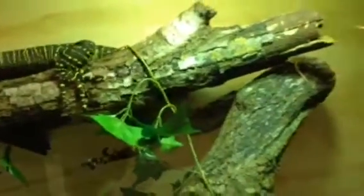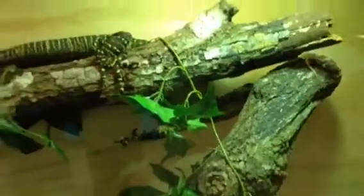Very, very pretty animal. As you can see, the nice yellows on her. See if you can see the ones on her chin and belly. Very cool animal, guys.